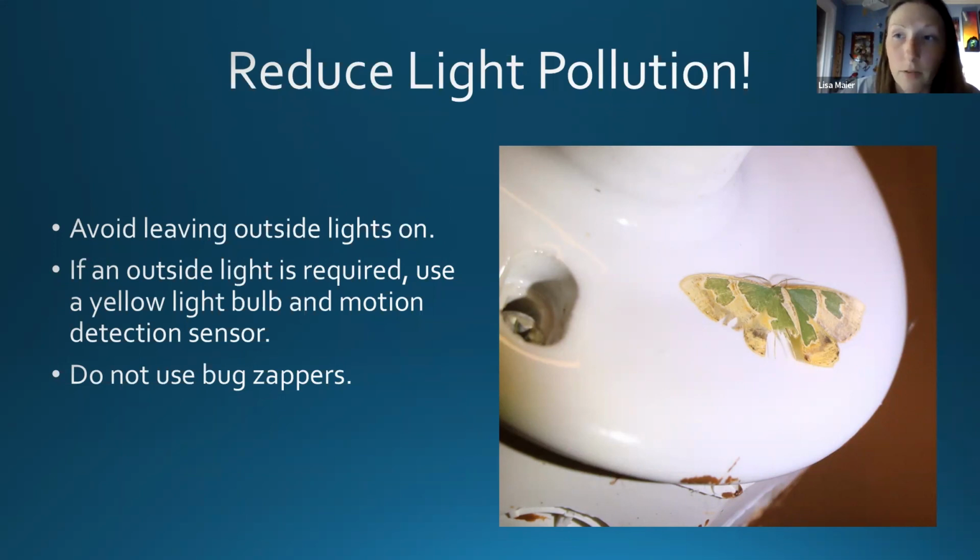If you're worried about unsavory people in your neighborhood, or you work late so you need a light on at night to get into your house, use a yellow bulb. Those tend to attract fewer moths, butterflies and other insects than blue wavelength lights. So try to use a yellow bulb, and use a motion detector if you can.